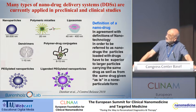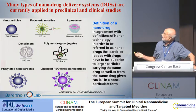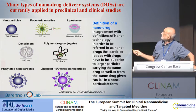So why is this so important? If you look at what we're dealing with in nano, and this is not a complete system, you see many, many systems. They all share one thing: they are all in the nano range. And by this, they also share the ability to take advantage of the EPR effect, if they are good enough to benefit from it, namely if they can circulate long and have the right properties, then they can benefit from the EPR effect.